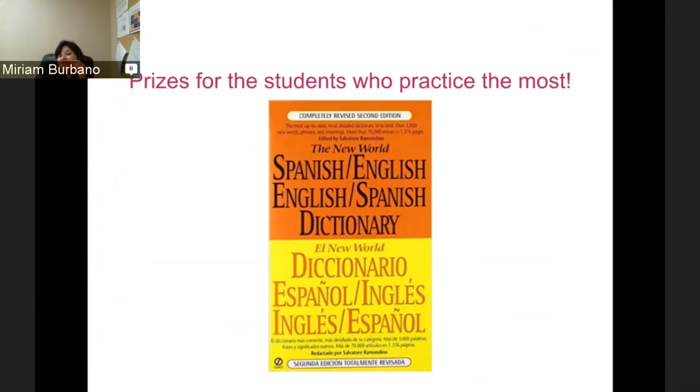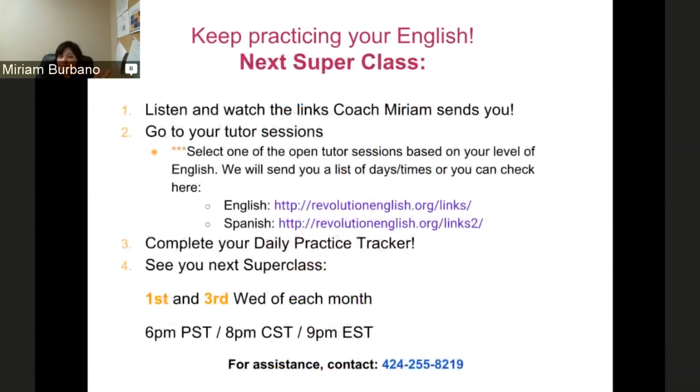And this dictionary is actually good because you can just put it in your purse or in your backpack and carry it with you all the time. If you have 5 minutes, 10 minutes waiting for something, open your dictionary. You will find very, very interesting things. And these things are just our steps, the things that we are doing right now.